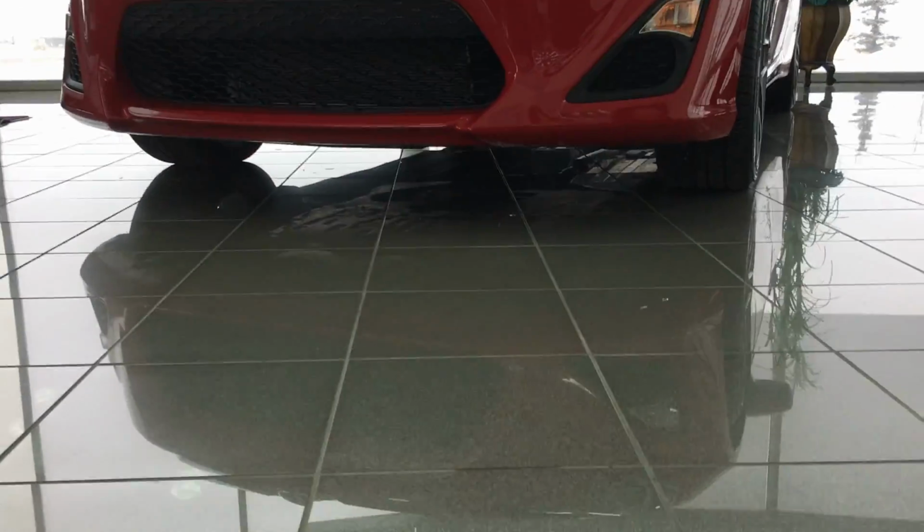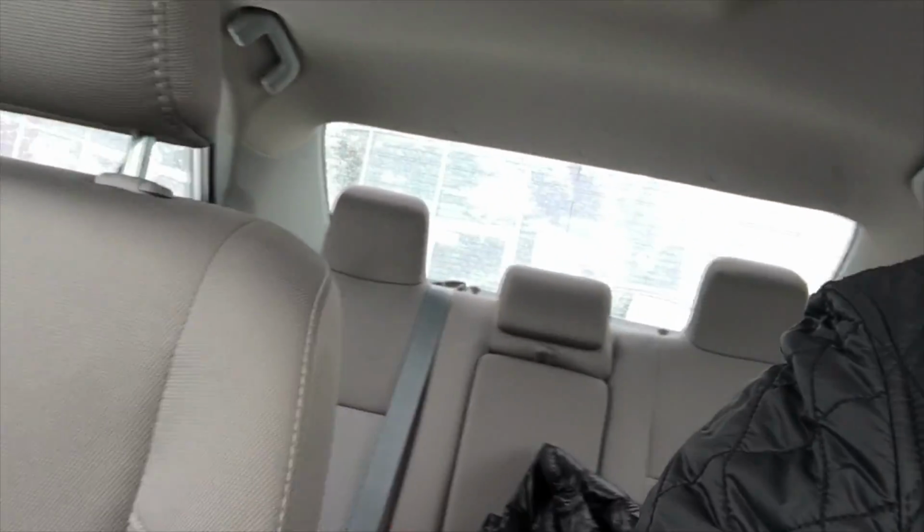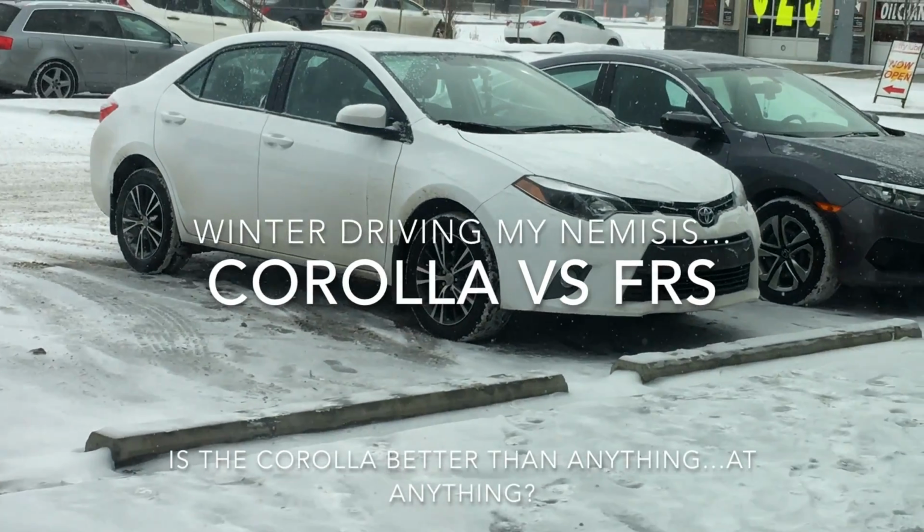Look how high this is. Well, my friends, I'm back in my Nemesis. The last time I drove a Corolla, I did a little video about why the Scion iM was so much better than the Corolla, and now that they don't make Scion anymore. That video got like 7,000 hits or something crazy. You Corolla owners, you're really intense. So I'm gonna go easy on the Corolla today.